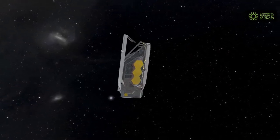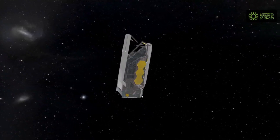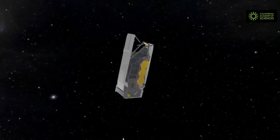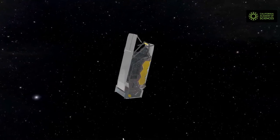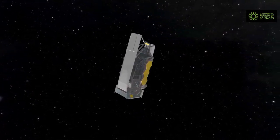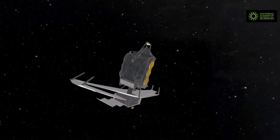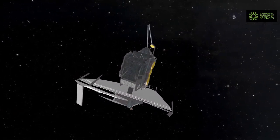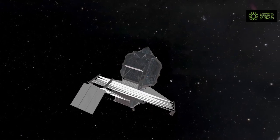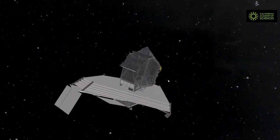Again, when JWST was launched, these gold hexagons represent the individual segments of the mirror. And folded around it, you can see the shield that will help protect the mirror from solar radiation and prevent it from warming up, because, as I'll talk about in a moment, it's very important for the JWST instruments and mirror to stay very, very cold out in space. And if we play our high-speed unfolding process again, you'll see that the shield deploys first. And then you'll notice that the separation between the mirror and the sun shield, before the shield deploys completely, allows the telescope to be thermally insulated from the incoming radiation from the sun.